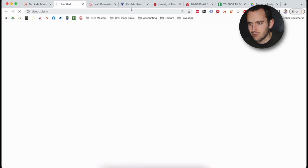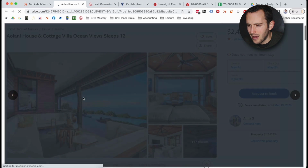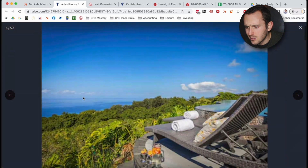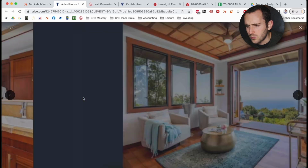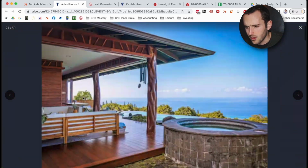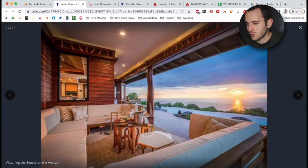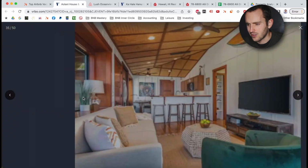I want to check out this one. I can't skip this one. This view is just insane. Just imagine. Oh, yeah. I want to go here. I want to go to this spot. Oh, this is just beautiful. Inside, it's gorgeous. They've got top of the line appliances. Just absolutely insane. Yeah, and that view, that's what I would pay for, just to hang out on that living area out there.